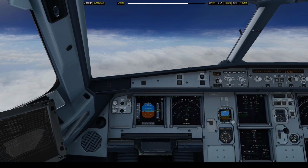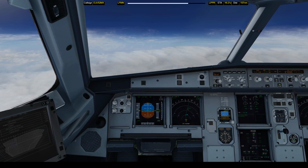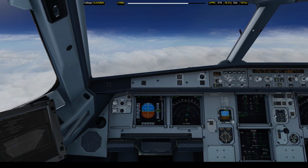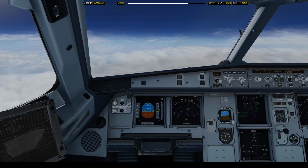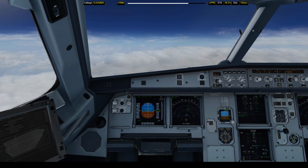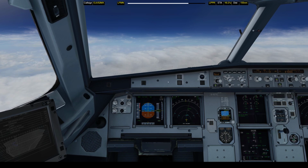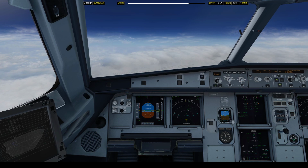So let's have a look. 40 nautical miles to go. Are we going to get called by Lisboa control? Now we've got two, centre and west centre. That's going to be interesting to see if either of them want to talk to me. Well, if they do, they'll obviously ping me on the X-Pilot.